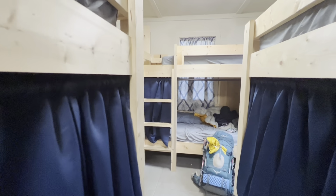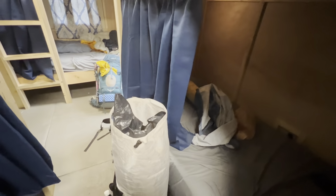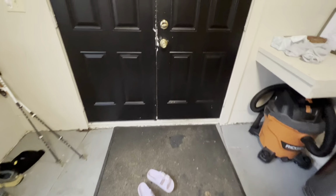Alright, so this is the bunk room. There are 6 bunks in here. They're super nice. They all have sheets and a pillow, and all of them have a little charging outlet and place to put your stuff. So this is the bunk that I stayed in last night. I'm currently packing up and getting ready to leave. But yeah, they're super comfortable. And if you're worried about people snoring, they do have free earplugs right over here.